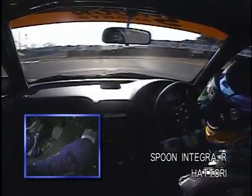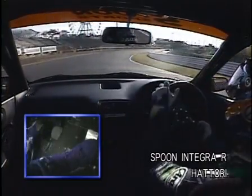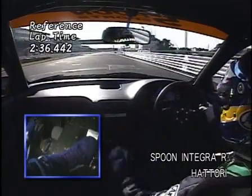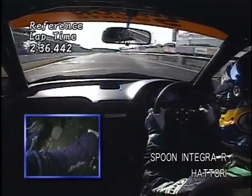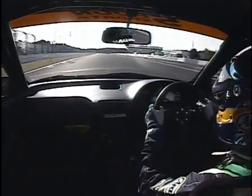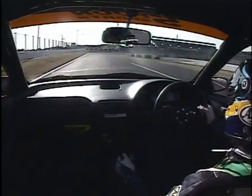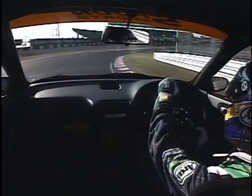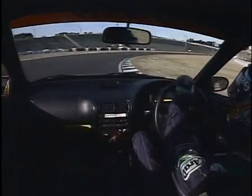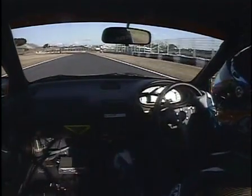Brakes are good too. This is amazing. This is an R. It definitely has Type R blood in it. You can have lots of fun on the track with the Honda Type R series, no matter what.